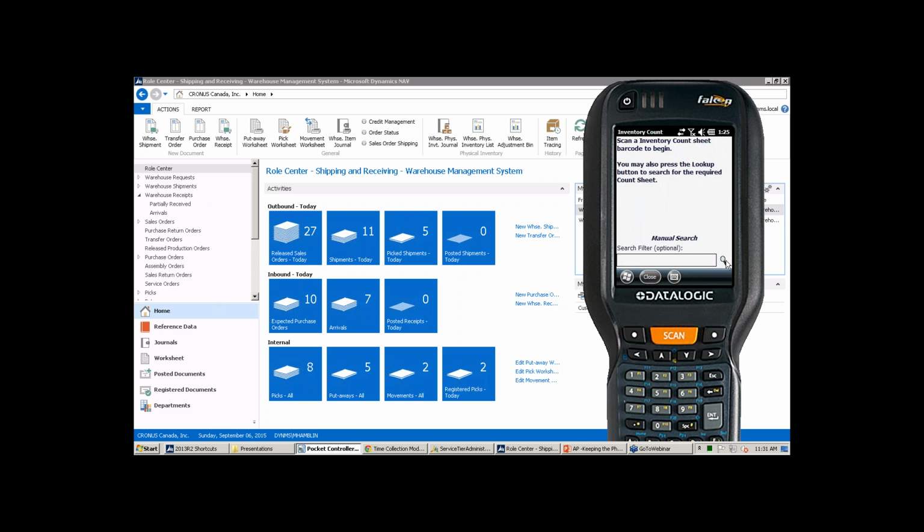I can come in here, and the way it works is I create count sheets, typically one count sheet per count team that I have out on the shop floor. So for each handheld, typically you have a count sheet. So I can go into one of these sheets. I'll just grab team 3, and what it does is it opens up and it starts out blank. Okay, so in this particular case, I haven't scanned anything yet.